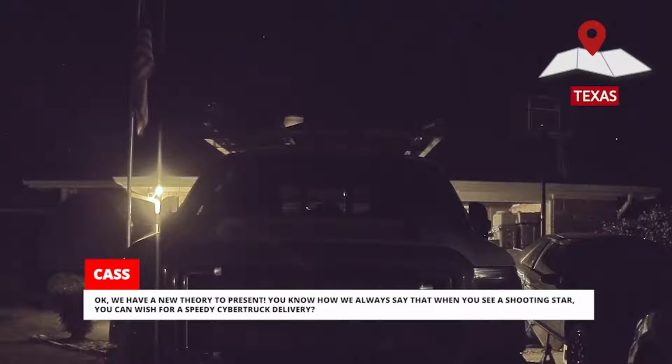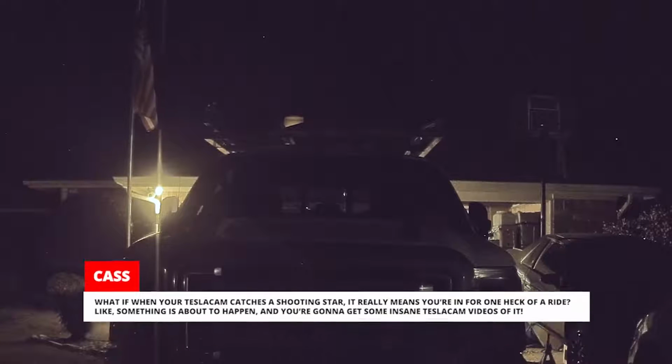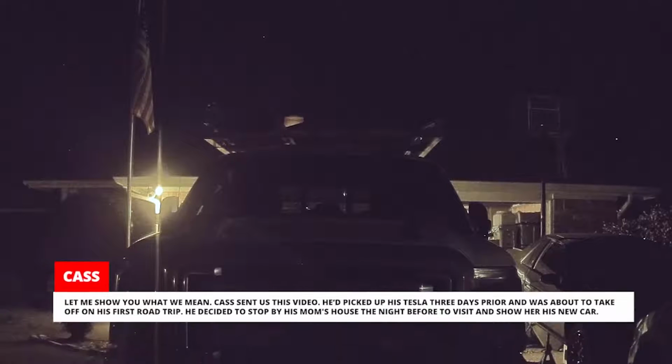Okay, we have a new theory to present. You know how we always say that when you see a shooting star, you can wish for a speedy Cybertruck delivery? What if, when your Teslacam catches a shooting star, it really means you're in for one heck of a ride? Like, something is about to happen and you're gonna get some insane Teslacam videos of it. Let me show you what we mean.